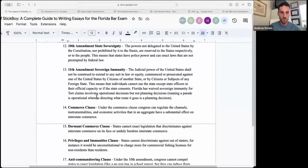Florida has waived sovereign immunity for tort claims involving operational decisions, but not planning decisions. Running a parade is operational, whereas directing what route it goes down is a planning decision.